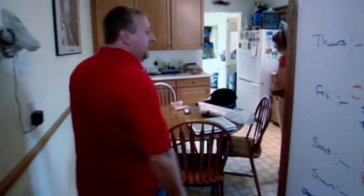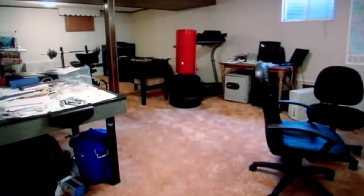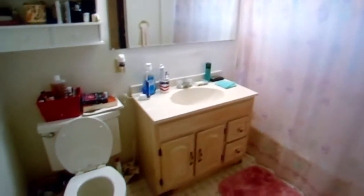Kitchen, a little dated by today's standards, linoleum floor. The basement may feel a bit like walking into a time warp because nothing has been done here since the early 60s when it was built. Upstairs are 4 bedrooms, but only 1 bathroom for the family to share.